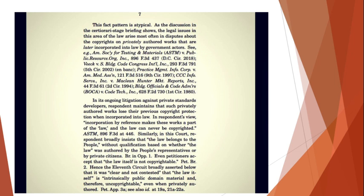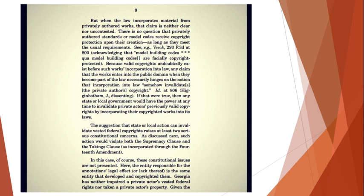Similarly, in this court, respondent broadly insists that the law belongs to the people, without qualification based on whether the law was authored by the people's representatives or by private citizens. Even petitioners can accept that the law itself is not copyrightable. Hence, the 11th Circuit broadly asserted below that it was clear and not contested that the law itself is intrinsically public domain material and therefore uncopyrightable even when privately authored. But when the law incorporates material from privately authored works, the claim is neither clear nor uncontested.